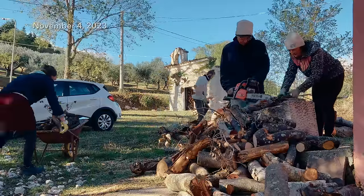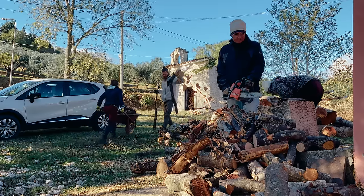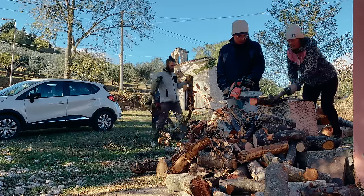It's time to cut and store the wood that we bought for winter. Beechwood is one of the best choices for the fireplace as it produces a lot of heat.